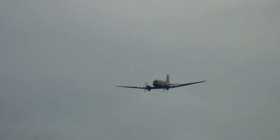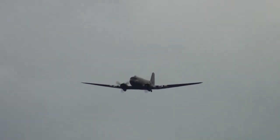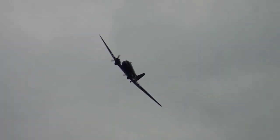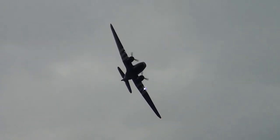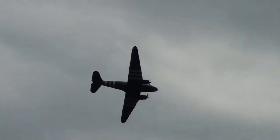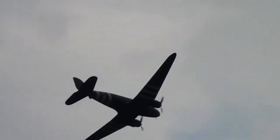They got the fire out, they got everybody out of the airplane, nobody was injured, the airplane was in one piece, and it will be flying again probably later this year. So a big hero flying this DC-3 for us today. Flight Lieutenant Seth Davey, he saved the Lancaster.